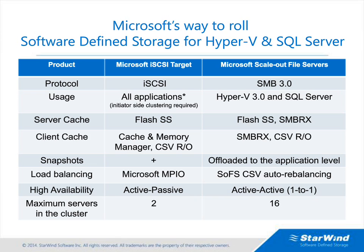Client caching capabilities are also available for the machines connecting to the Scale-Out File Server. And it also provides more functionality and more ease of use compared to block level storage, just because it is file level. And as we all know, file level protocols are much easier to use, much safer to use. So any misconfiguration you can make will not 100% cause you the harm which could have happened with block level storage.